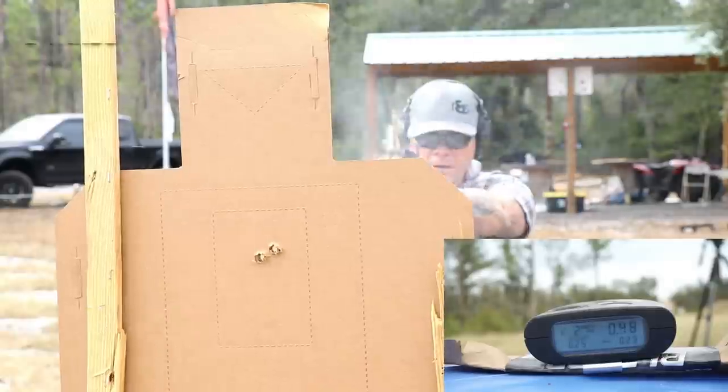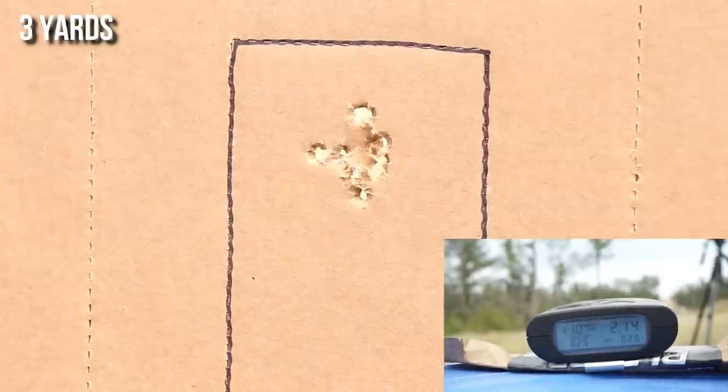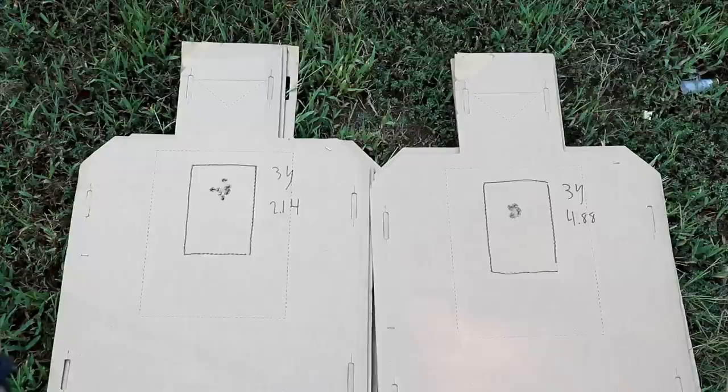Now, let's look at another 10-round group fired from 3 yards at basically what I would consider a cadence rate of fire. I'm pressing the shot every single time my reticle touches what's an acceptable point of aim for me. Ten rounds, 2.14 seconds, less than half the time to deliver the same amount of ammunition, and I think we can agree that there's barely a difference between the two groups.